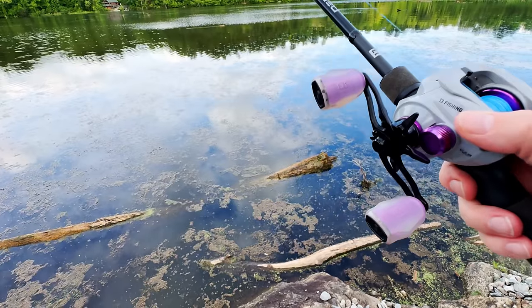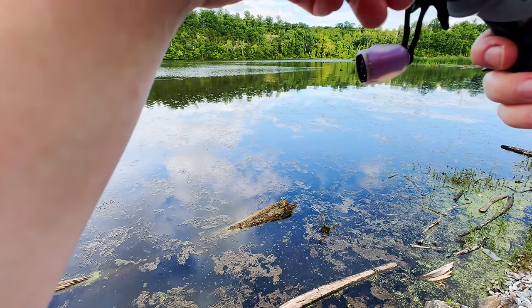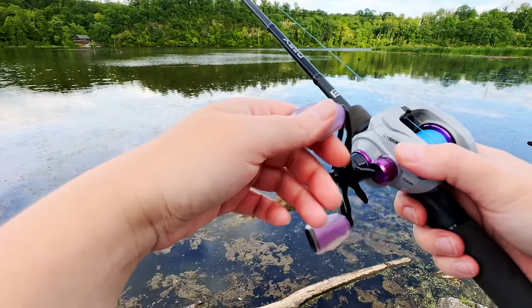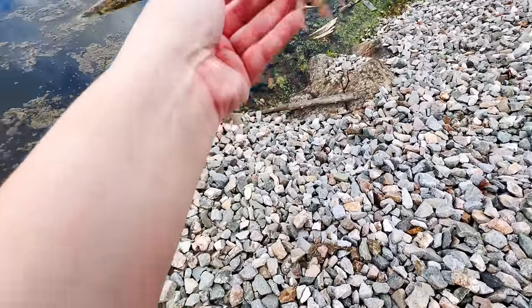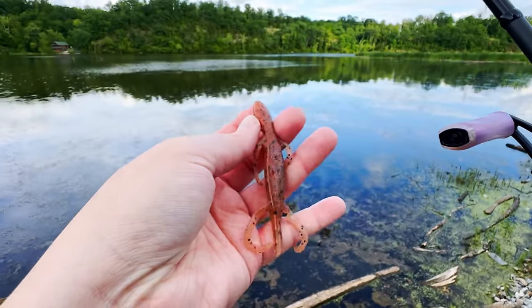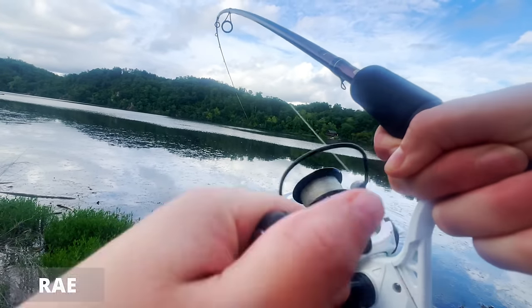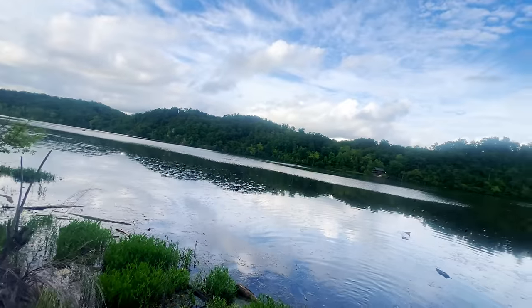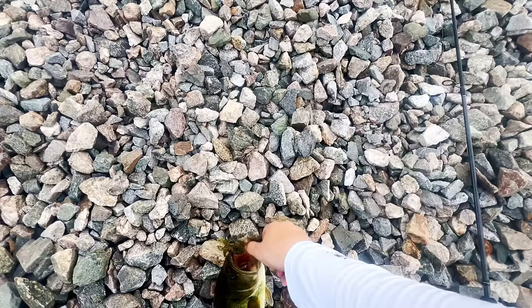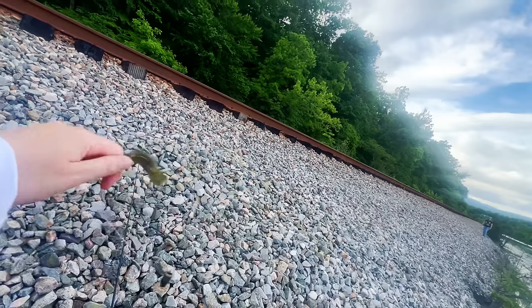I bent down to grab somebody's bait. I bent down to get somebody's bait and got a bite. Using lizards. He came right up and got it. This baby's pulling drag a little bit. This is a nice one. I can't believe I was able to flip that girl. Right in the roof of the mouth.